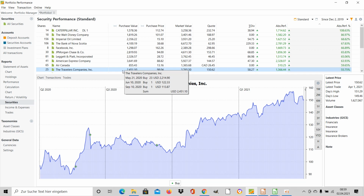And so I will compare Allstate with my other investments in the insurance industry, especially with Travelers, which I bought for the first time in May 2020 and then in June and September just reinvested the dividends. I'm up already 55%, and so Travelers seems a little bit overvalued right now. And so I really think about switching from Travelers to Allstate, because over the long term, at the current prices, Allstate should be the better investment.